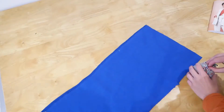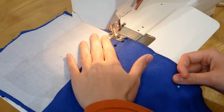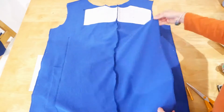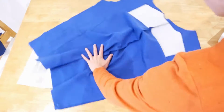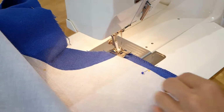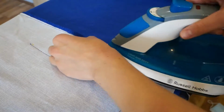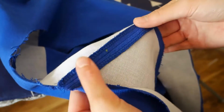Once you've done that, you can put the back pieces right sides together, pin them and then sew down, then iron the seam open. You then basically do the exact same thing for the shoulder seams by pinning and then sewing the back pieces to the front pieces at the shoulder seams, and then the same goes for the side seams. Just remember to match the notches and it should turn out perfectly. Do remember you don't have to overlock though, I just like to do this to make things a bit neater and stronger.